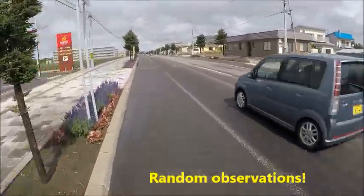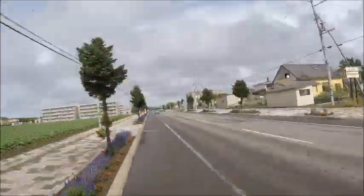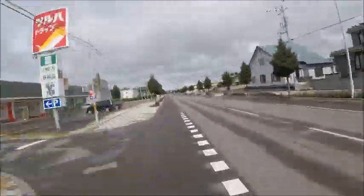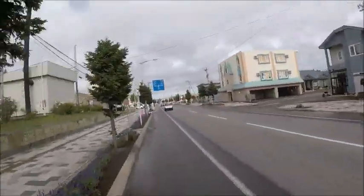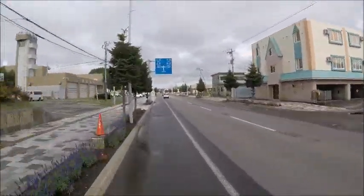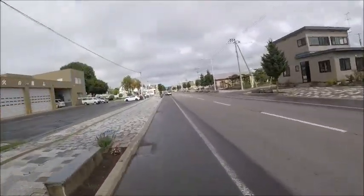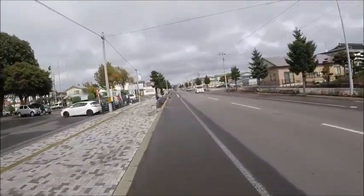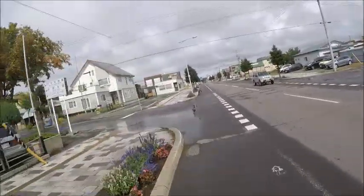So here we are heading to another 17 kilometers to Abashiri, and there's a farm, and there are lavender flowers. Wow, if I take a right turn here I can go directly to Shari, but that's not the route I'm taking. I'm going south and then north, because there are two beautiful lakes near Shari that I want to see.